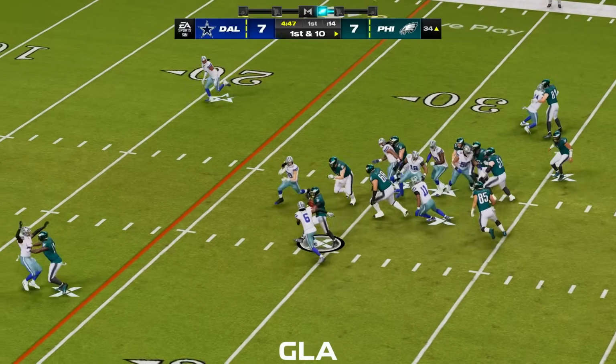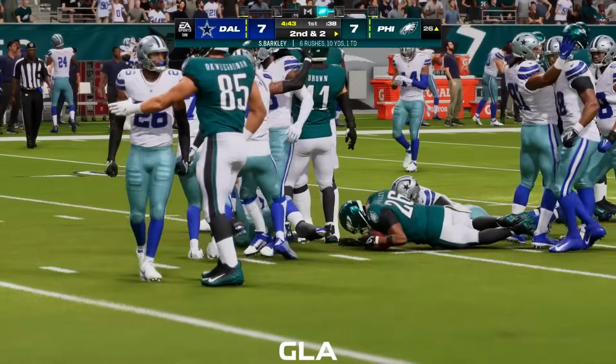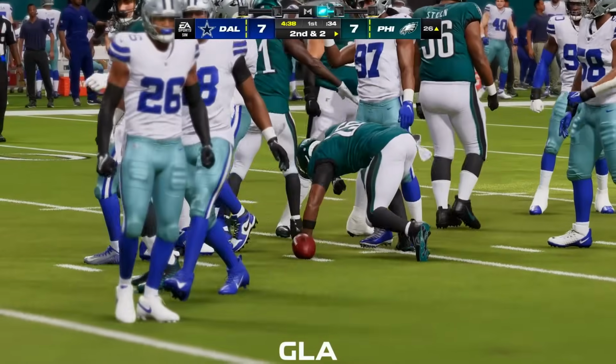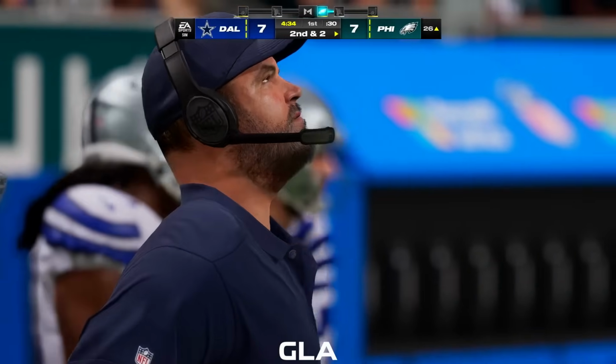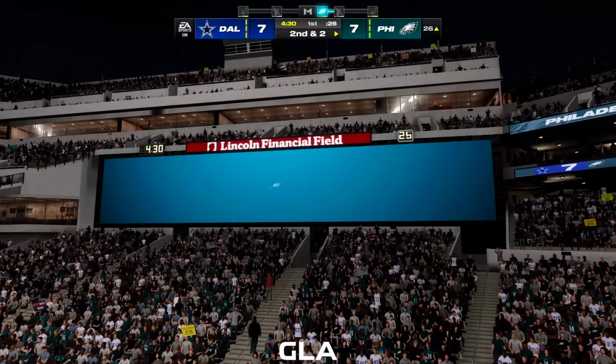A give to Barkley out of the gun. This will be stopped about 2 yards shy of the marker. 8-yard gain, 2nd and 2. A nice run here early on. It doesn't take a great play caller to realize you want to establish a guy of his caliber with runs like this early because they'll pay dividends as the game progresses.